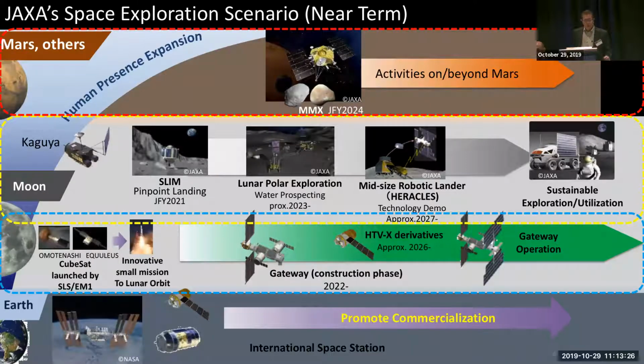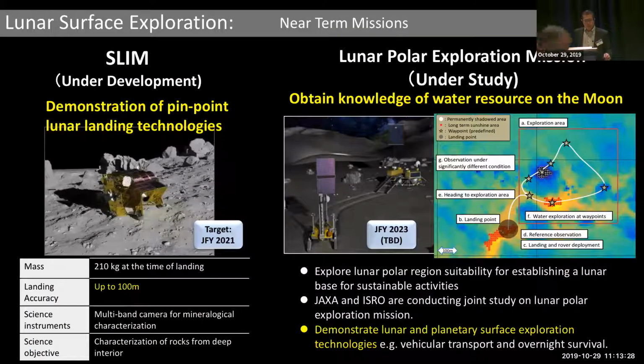SLIM is a demonstration of pinpoint lunar landing technologies. Our target accuracy is 100 meters. We are also bringing some small scientific payload, such as a mineralogical investigation instrument.